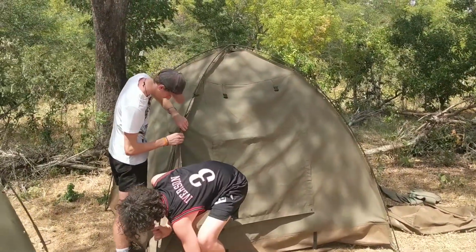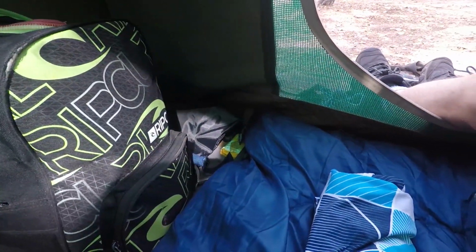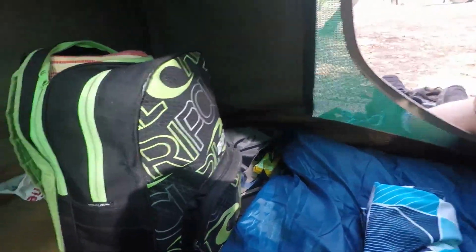So Nat and I stayed in a tent together. We had plenty of space, plenty of room for bags. The tents are a good height so you can stand up, get changed.